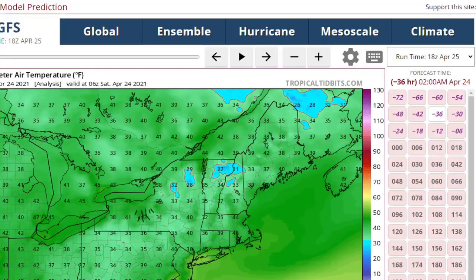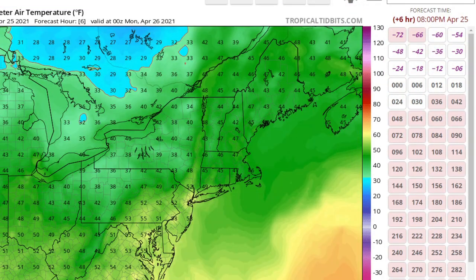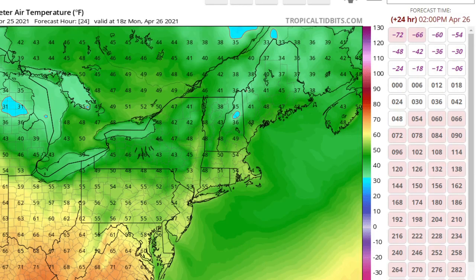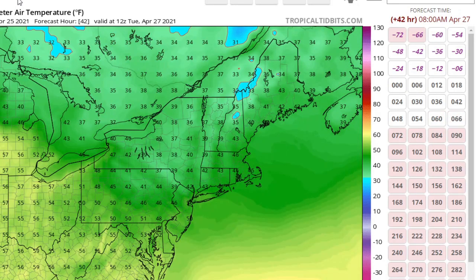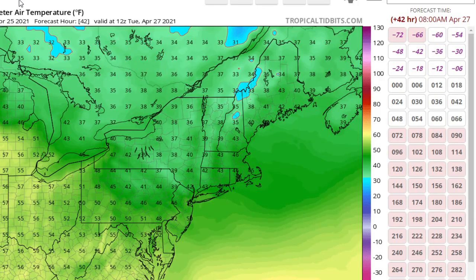We'll start with the GFS, I guess, as we look at the temperatures as we get into tomorrow. By the morning, temperatures will probably drop to around 40 degrees. Highs will probably be around 55 to 60, with that brisk wind that we're going to have. We'll look at Ventusky, and we'll look at the winds too. You can look at the winds on this too.